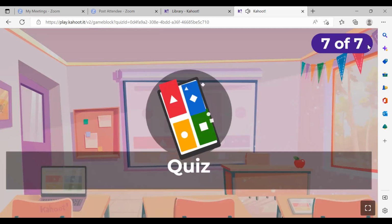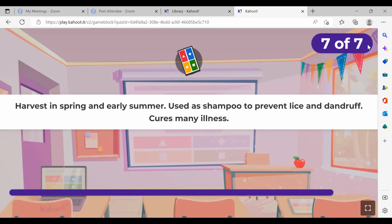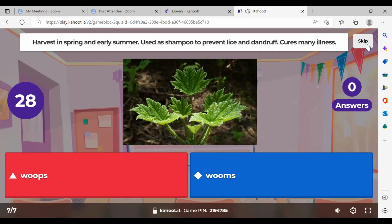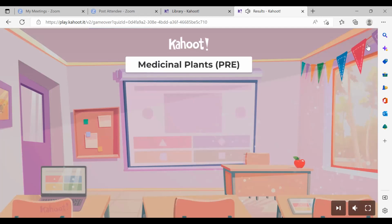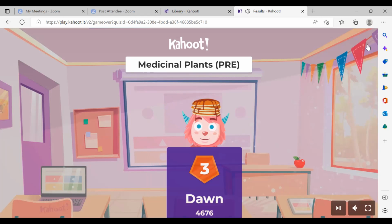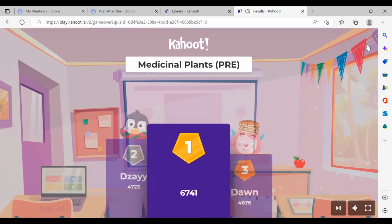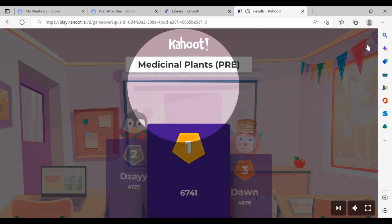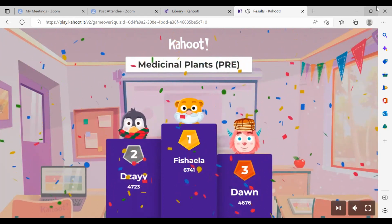Harvested in the spring and early summer, used as a shampoo to prevent lice and dandruff, cures many illnesses. Triangle or diamond? There's the round one podium. Dawn got the bronze, they got the silver, and Pashela got the gold.